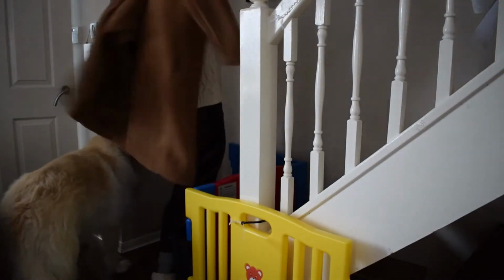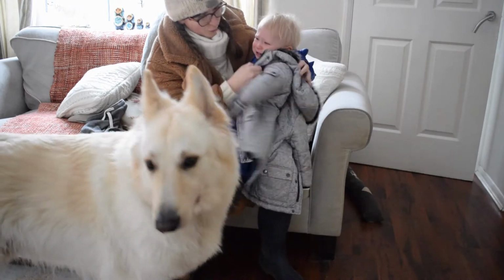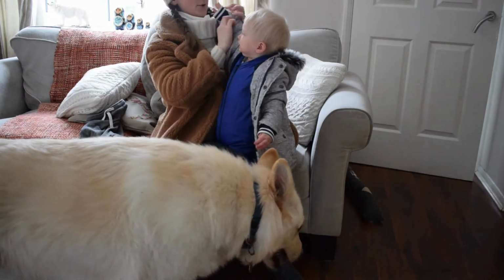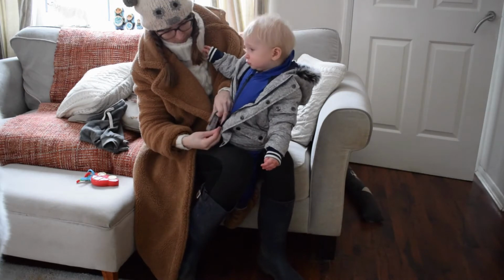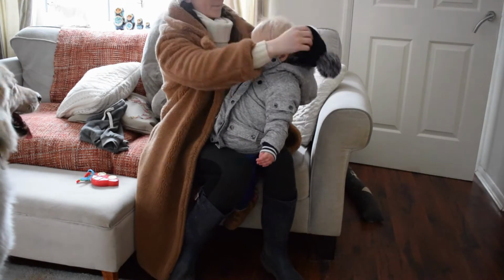So now we're off to outside and have a bit of fun in the snow. We have to wrap up warm because it's really freezing. As you can see, Aiden wasn't very happy. He was due a nap, which he was skipping and fighting. So I thought, you know what, we're just going to go outside and enjoy some fresh air, and hopefully he'll nap afterwards. So here we are, just getting all cozy and ready to go outside.